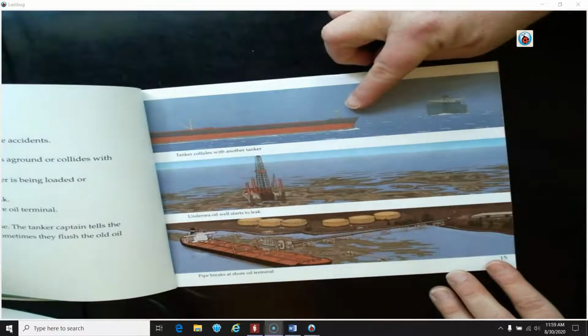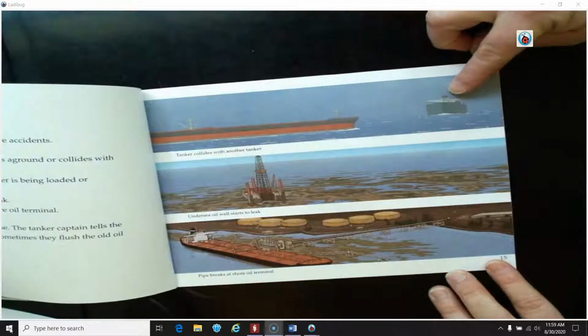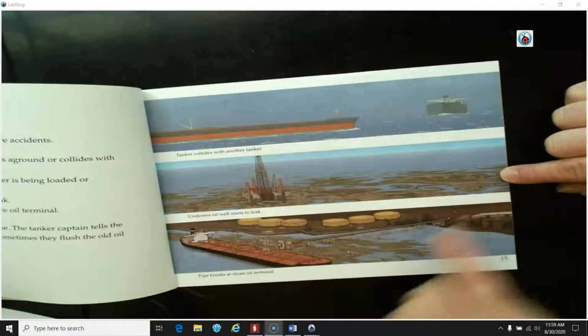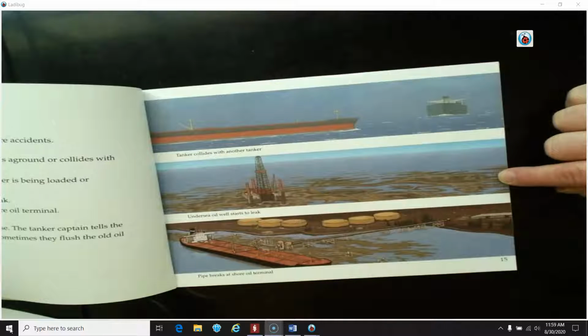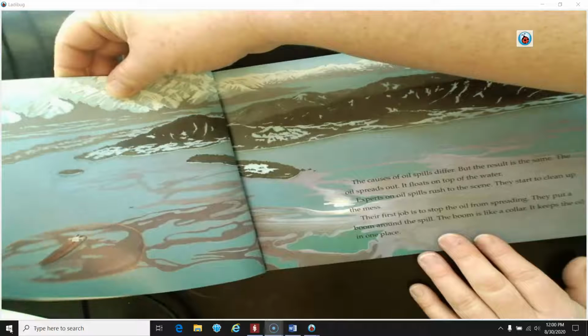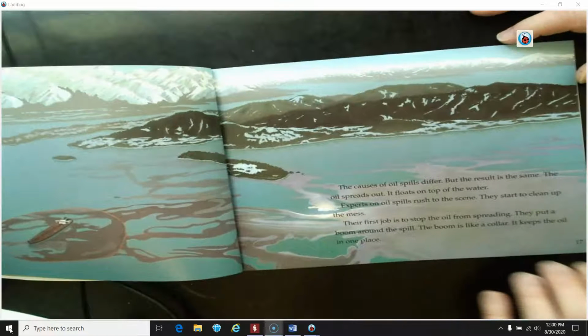So here is what would happen when a tanker collides with another tanker. Here's where undersea oil wells start to leak. And this is what happens when pipes break. The causes of oil spills differ, but the result is the same.